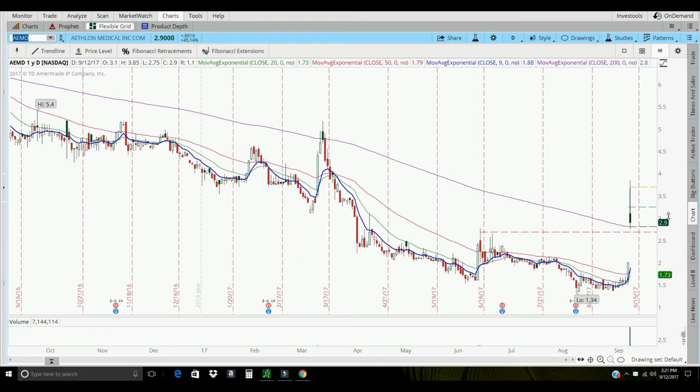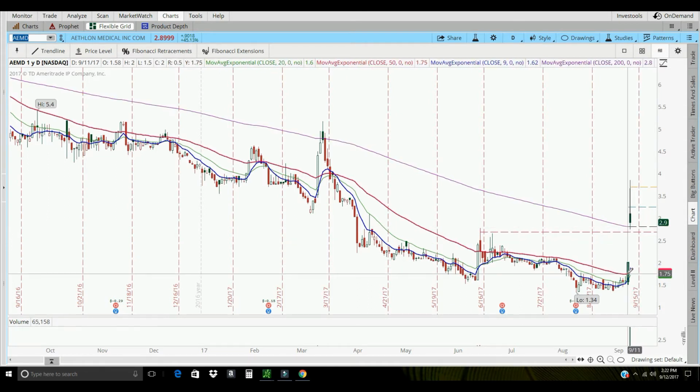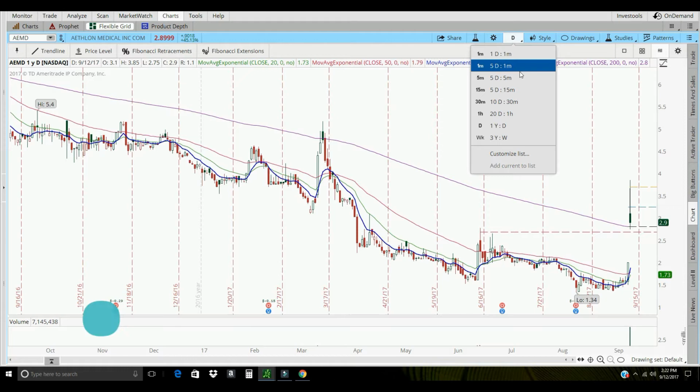All right. So this first one we're going to check out is AEMD. You can see it closed yesterday at $2. It gapped up this morning and opened around 3.10. So it was a nice gap. We got our 200 period day moving average underneath us. We got the 9, the 50, and the 20. All these moving averages underneath us. So we got some support down here around this $2.69 area. So let's see where everything went wrong.